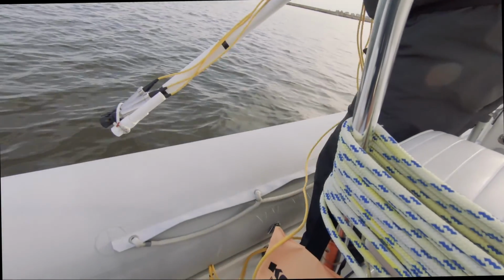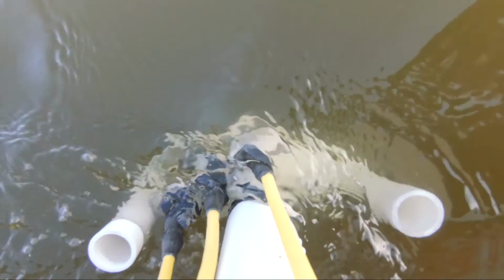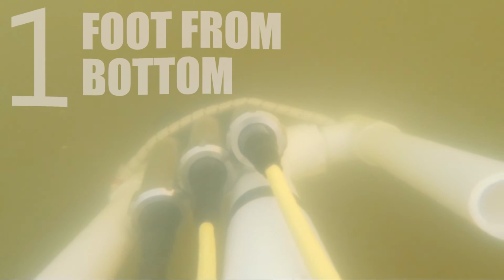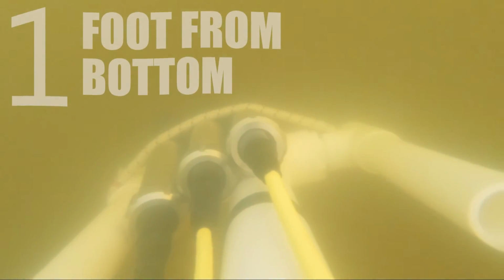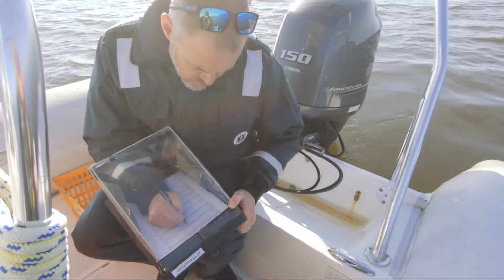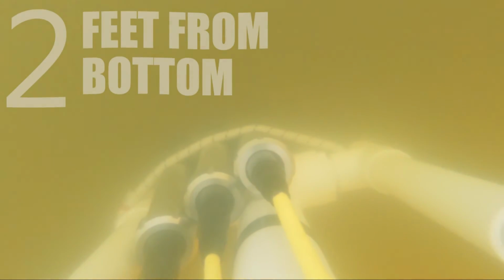Samples are taken at 1-foot intervals throughout the water column. The first series is taken 1 foot from the seabed. Each of the 4 results are recorded. The second series is taken at 2 feet from the bottom.